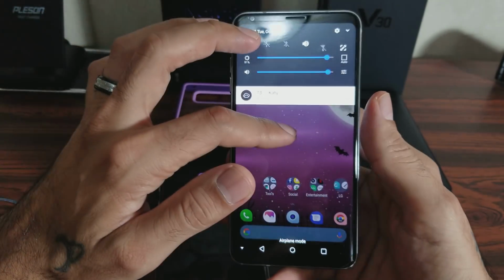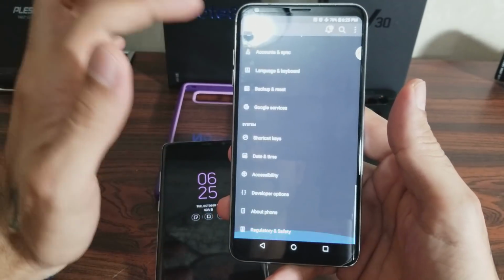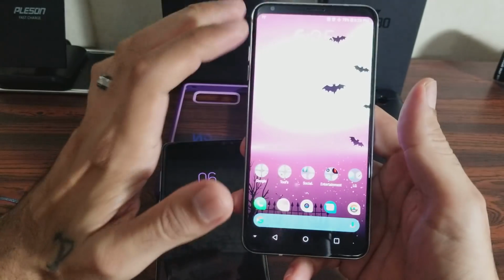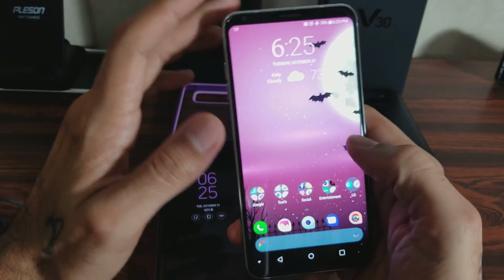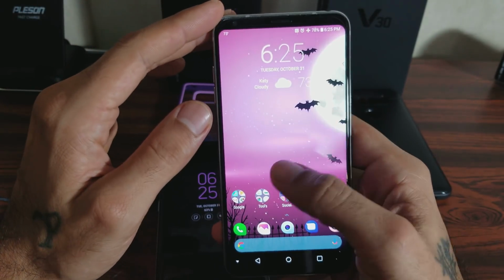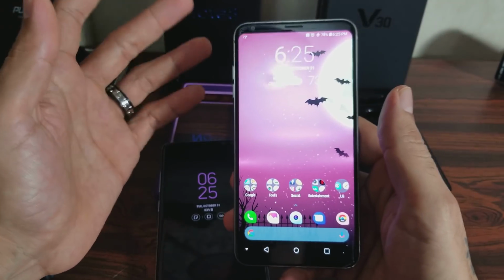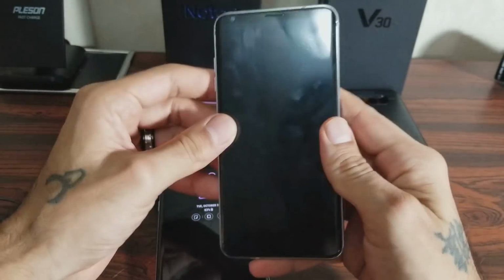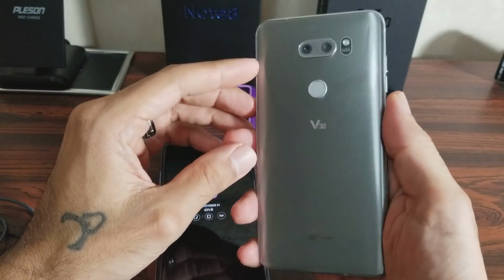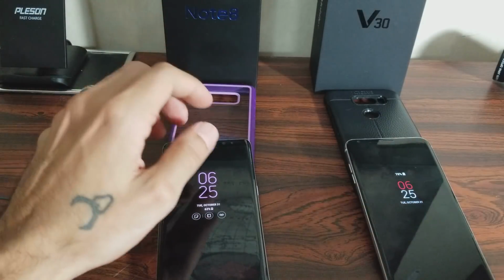Software and UI, it's not as heavy. It's really light software, really nice Android experience. There's not a lot of bloatware. It's fast, it's snappy. I'm not using the LG Home Launcher, I'm using Nova Launcher, but the LG Home Launcher has improved. It's still okay, but it has improved over the years. But it's a really nice phone. I have not been disappointed in this phone. It's probably, like I said, the best phone LG has made to date.